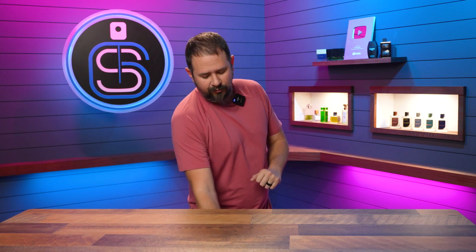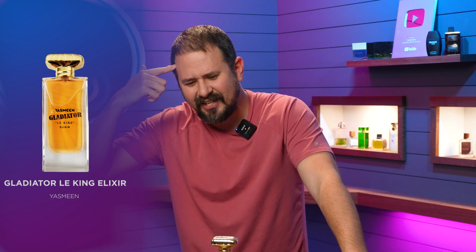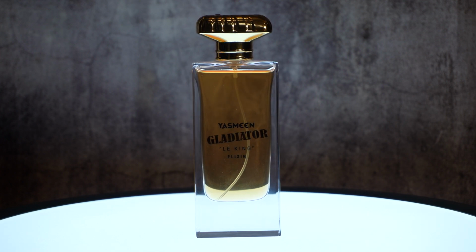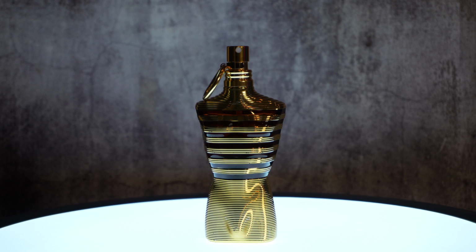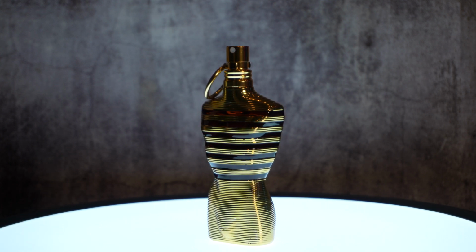The first thing I'm going to talk to you about is this one right here. This is called Gladiator Le King Elixir. This is from Yasmin. And what could that be? Gladiator Le King Elixir. Yeah, the bottle may not tell you too much, but that name does. So this is supposed to be a clone of Le Male Elixir from Jean-Paul Gaultier. Get it? Gaultier, Gladiator, Le King, Le Male Elixir.